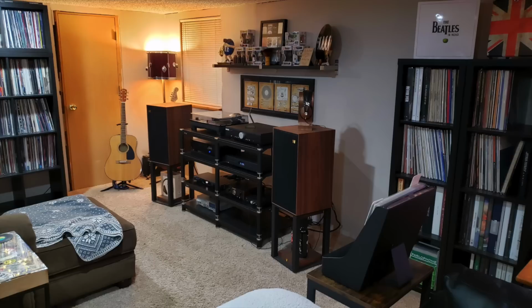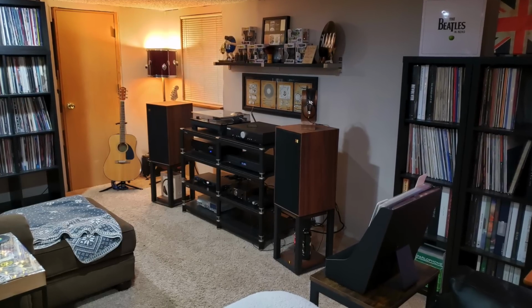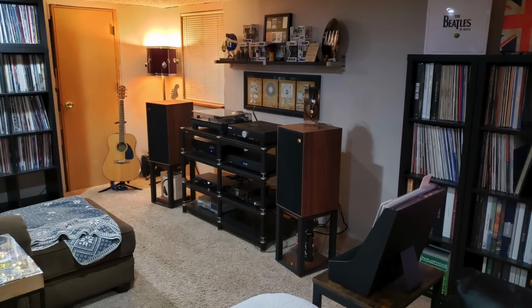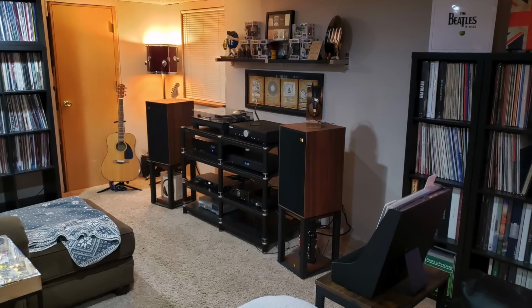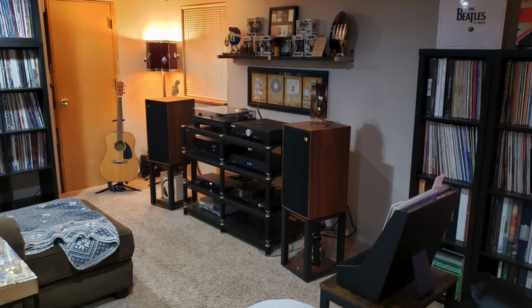Then I had to have the latest and greatest, which at the time was a CD player." So many of us switched to CDs, right? I switched to CDs in the early 90s. He says, "I slowly got rid of CDs as well, opting for streaming and digital files," and he says he did that up until about 2016.